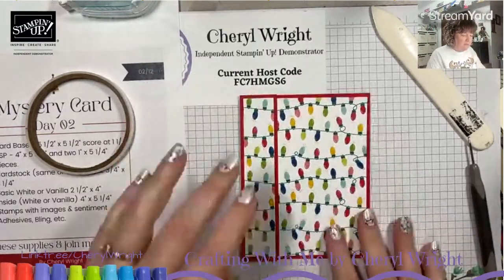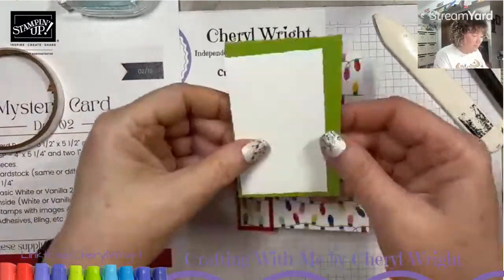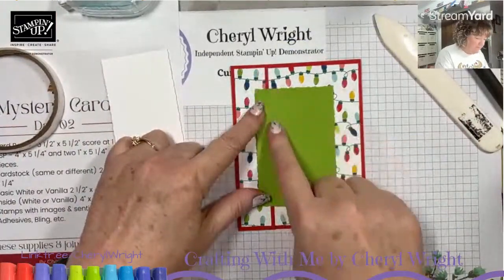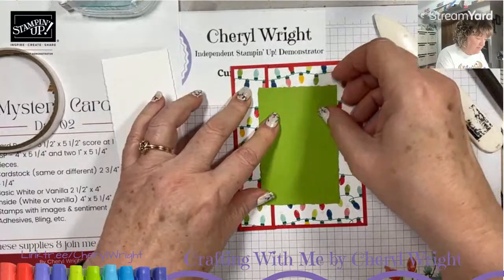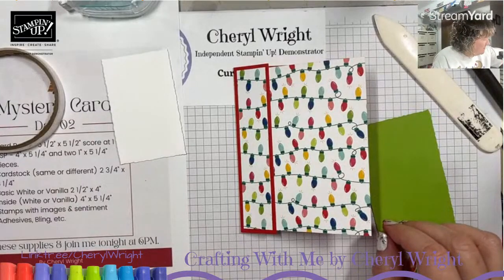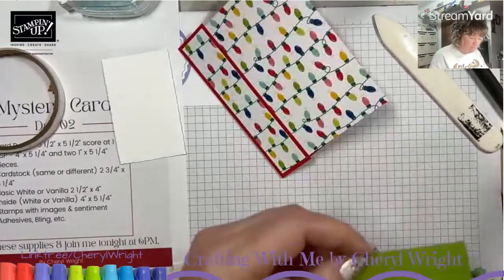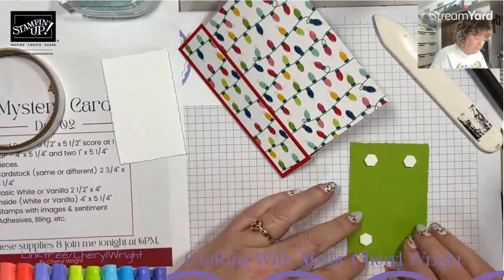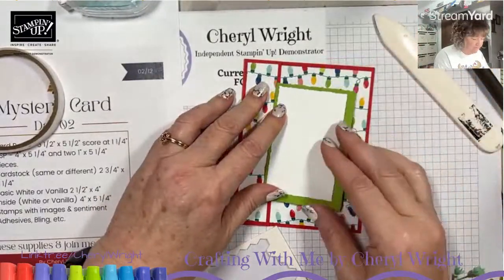There we go. There's our card front. Now take this piece and it's going to go here. You can overlap that if you'd like, or you can go straight over into this area. I actually might just take it right in the middle on mine. I'm going to use dimensionals. But I don't know if I'm going to put it down quite yet. Might be getting a little ahead of myself. So this piece is going to go here. This piece is going to go on here, but do all your stamping on it first.